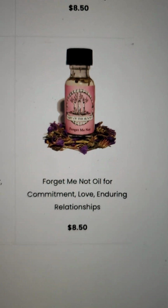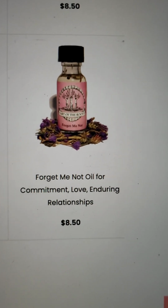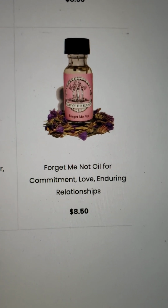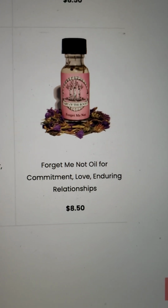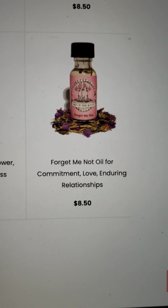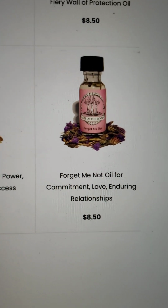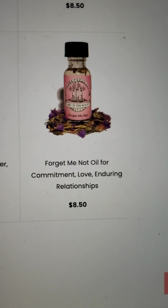Now the Forget Me Not oil. Now this oil is a powerful oil in my opinion. When I used this oil, the person I used it on, I was always on this person's mind. They would text me when I wasn't around them. They would call as well. When I was around them, it was always like, okay, let's do this. Let's go here. Let me get you this. I want to take you over to the beach, or you want to go down to Orlando or something like that. It was like I was always on their mind, even at times when I didn't feel that I would be on their mind.